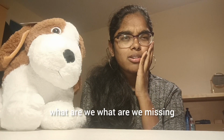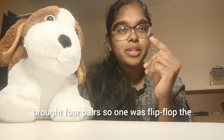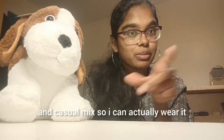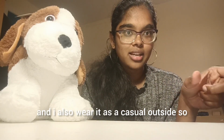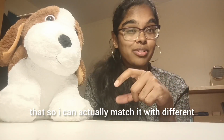Then what are we missing? With respect to shoes, I brought four pairs. One was a flip flop, the other was a formal and casual mix, so I can wear it with my formals as well, and also wear it as casual outside. So I kind of mix and match, so I can match it with different outfits.